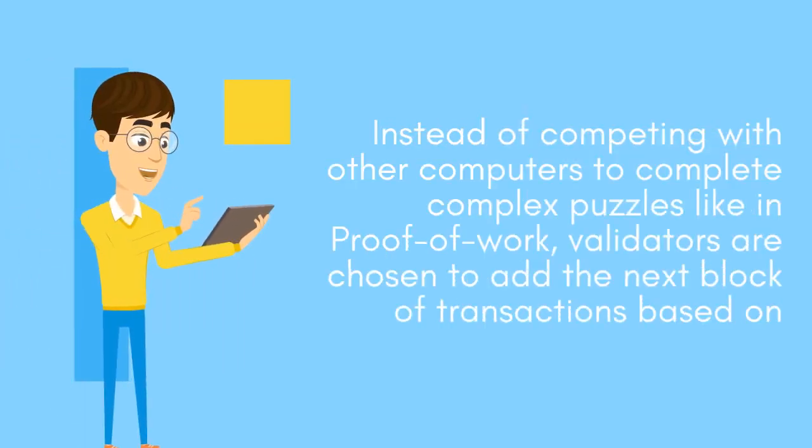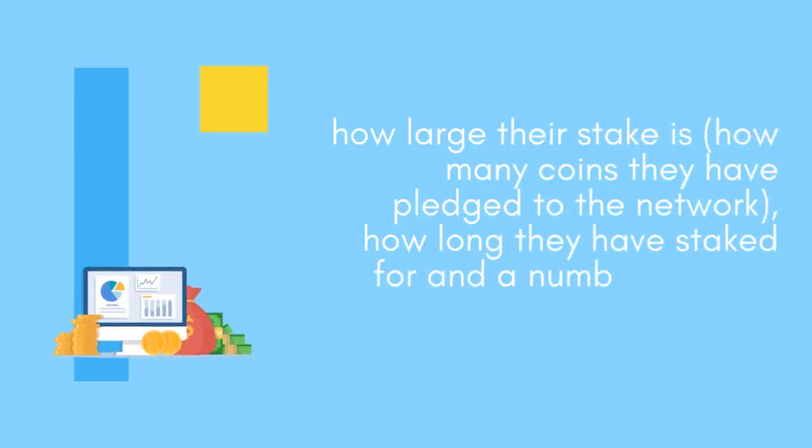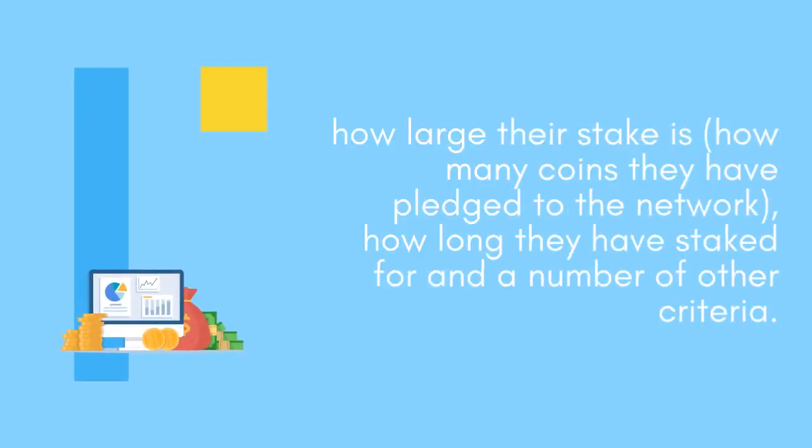Instead of competing with other computers to complete complex puzzles like in proof-of-work, validators are chosen to add the next block of transactions based on how large their stake is, how many coins they have pledged to the network, how long they have staked for, and a number of other criteria.